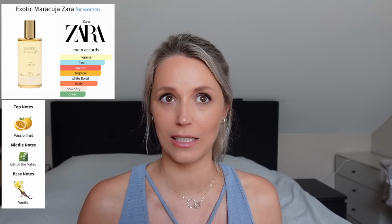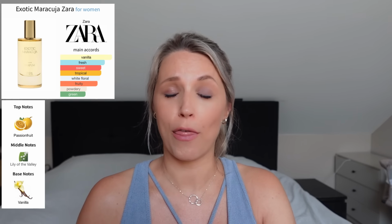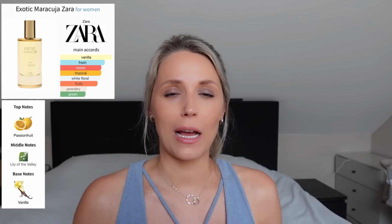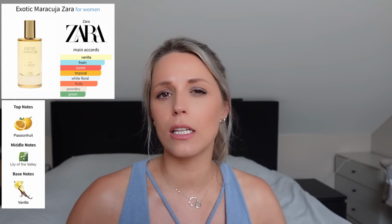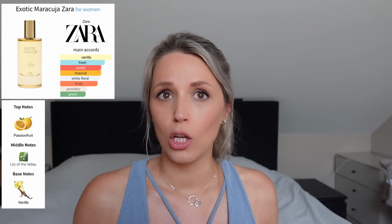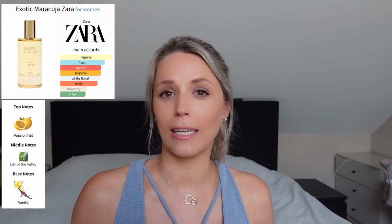Gave this a spray and I instantly liked it. I've liked all three fragrances, by the way. Each one that I gave a spray gave me an instant like. However, this one I felt was the most for me. So this one really has a DNA that I'm really drawn to. I thought it smelled pretty white floral, without the vanilla-ness that a lot of designery white floral fragrances have. So it's a little bit more like a clean white floral.